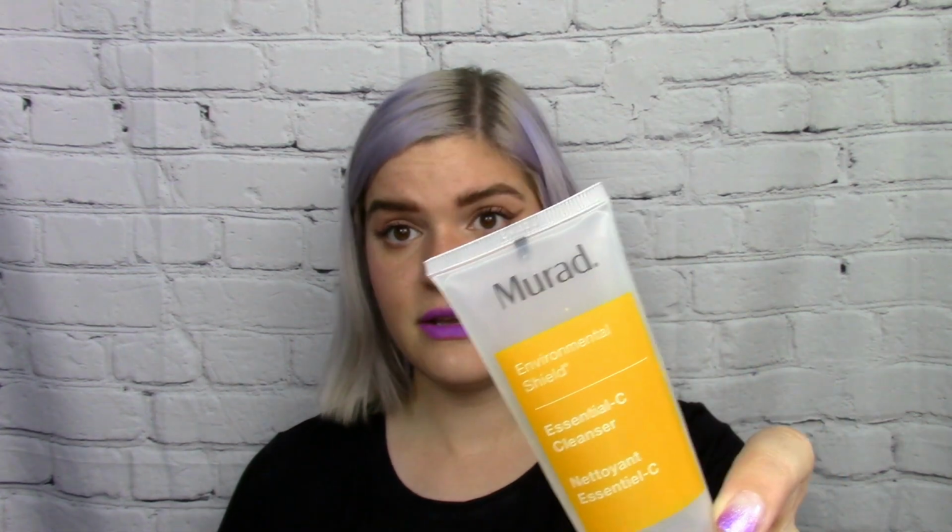This is from Ipsy too, so $2. It's from the brand Murad. This is the Environmental Shield Essential C Cleanser. The reason I like this one is that not only would it take off my makeup at night, but it didn't burn my eyes. There are so many cleansers that, because they're like soap, are good when I'm rubbing here, but then when I gently go here to remove my eye makeup, it burns awfully because it's like putting soap in my eyes, right? This was so gentle, it did not hurt my eyes whatsoever when I used it on them. So I will definitely be picking this up.